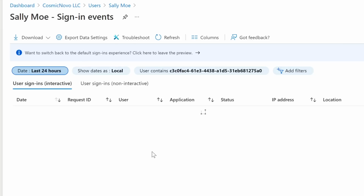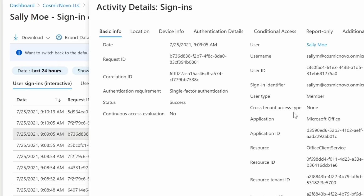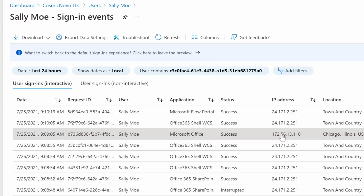If we click on this, it'll give us the statistics of when she logged in at any point, from where, and to what especially. And here it is. She logged in what looks to be today on the 25th, which is when I'm recording this, and you can see that that's her IP address, and there is another IP address here. So notice something here. This one comes up as a different IP address. Why is that? And she logged into just Microsoft Office. So this is something to keep an eye on if you suspect some kind of weird activity.